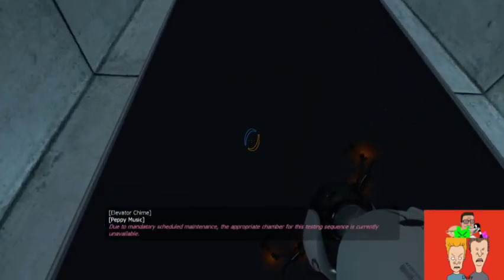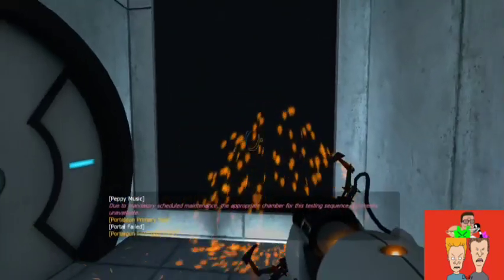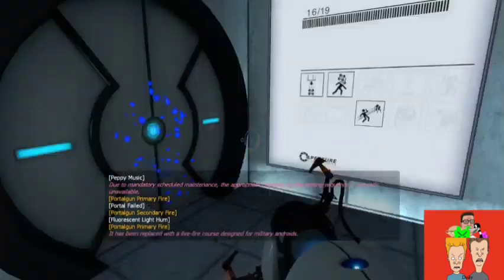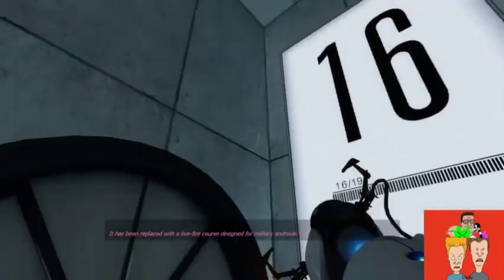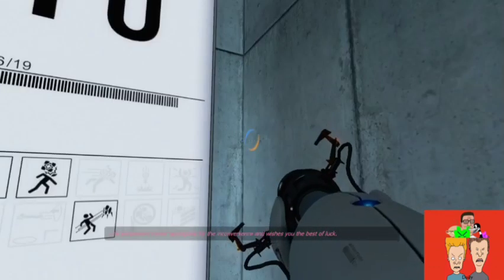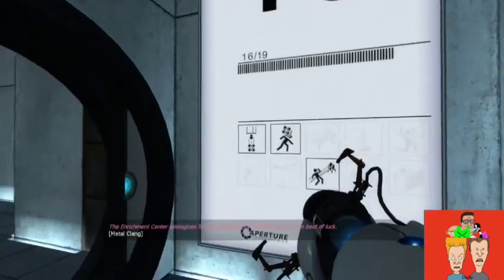Due to mandatory scheduled maintenance, the appropriate chamber for this testing sequence is currently unavailable. It has been replaced with a live fire course designed for military androids. The Ignition Center apologizes for the inconvenience and wishes you the best of luck.